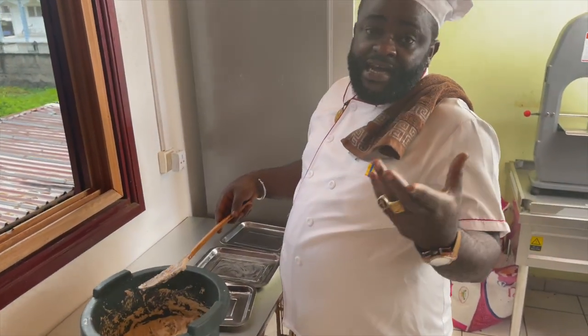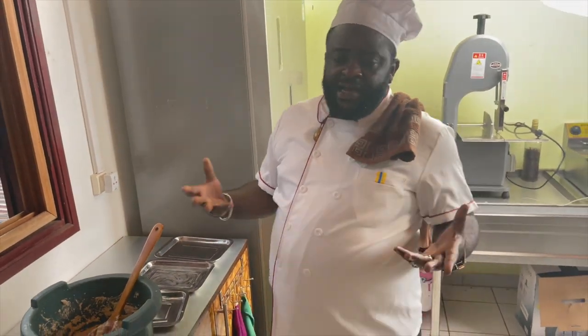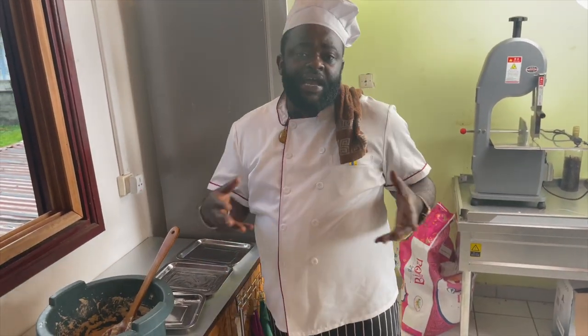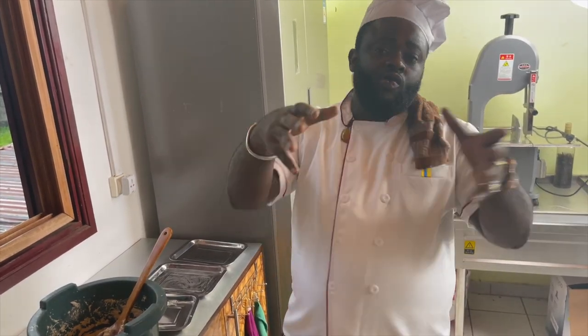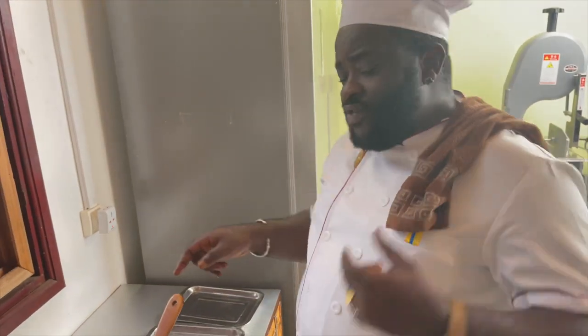Because cooking is an art. I always like to experiment. Cooking is an art, and as an art, there's no limit to what you can do but your imagination. So with me in the kitchen, I can actually turn water into wine. I could be stuck not having all the necessary things, but I always know how to stay around and improvise. That's what we're doing right here.